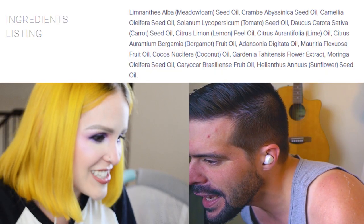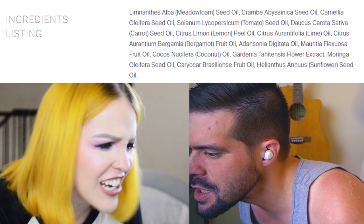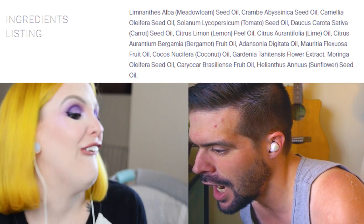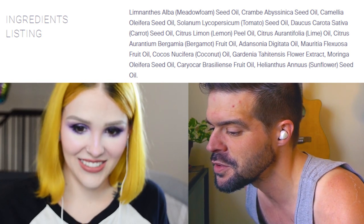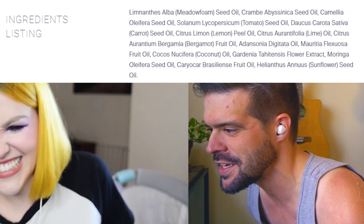I guess the first ingredient is meadow foam seed oil. Like, seed oil? What is meadow foam? I don't know. Ooh, it's got tomato oil. It's got tomato seed oil. Oh! We got lemon peel oil! So this is what we need to do. We need to start a feud between Monat and doTERRA by being like, oh my God, they're copying you.